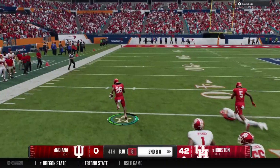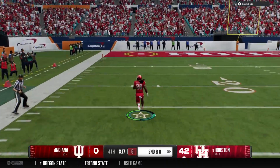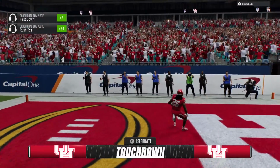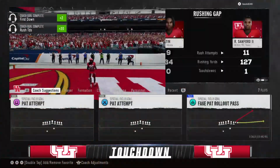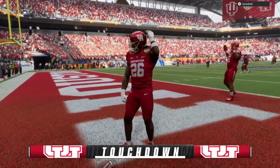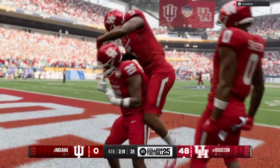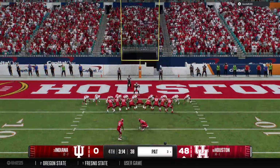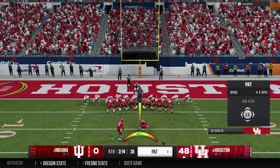He's found some room at the 45. Oh, and he breaks free. It's a foot race. Touchdown, Houston. And the beatdown continues. This is just complete domination in every phase. Offense, defense, special teams. Fun to see for this team. Unfortunate on the other side.